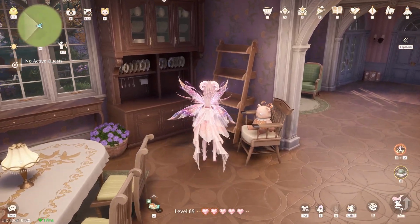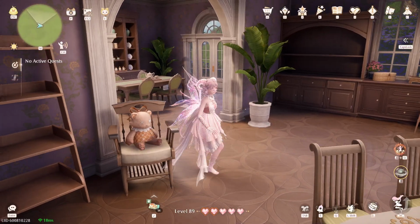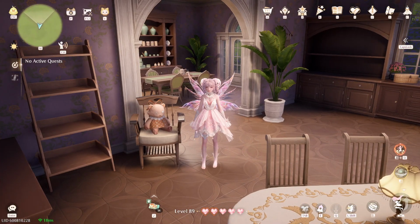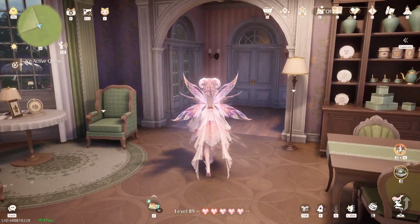One little tip for you guys: the chairs and objects that you can sit and interact with, if you resize them currently in game, and I'm hoping they'll change this, you cannot sit in them any longer. So if you want to make this chair bigger, and I want it bigger, you won't be able to sit in it. So small heads up on that. But I was just sticking a teddy bear in it, so I was perfectly fine.